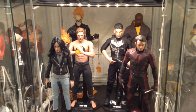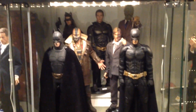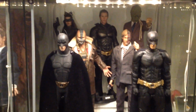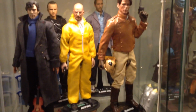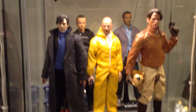I also gave the Punisher a custom shirt and custom shotgun just because I like him a little bit better that way. Look up here, this is actually the Nolan Batman shelf. So I have the DX2 and 12 Batman there, as well as Bane, Batman Begins Batman, Two-Face, Scarecrow, and finally Selina Kyle. Down here, these are kind of my TV heroes, as well as custom Rocketeer that I have right here. We see we got Walt, Jesse, Sherlock, and Dr. House.